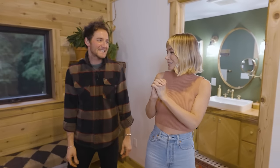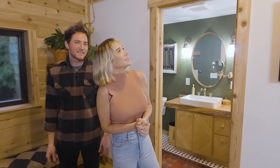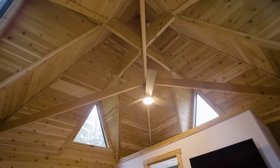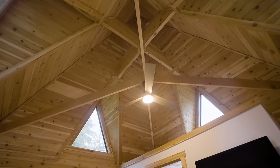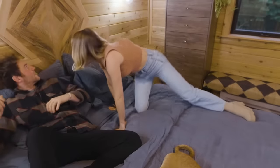So now we are in the bedroom. My favorite place, because I get to sleep. I get my 10 hours of sleep a night here. But you get to lay in bed here and look up to the ceiling and the big triangular windows, look out at the big trees, and the headboard.